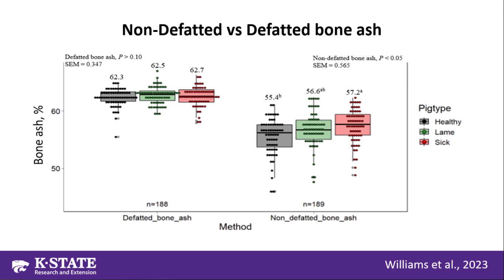So now let's focus a little bit on bone mineralization. What have we learned there? As mentioned, there's two primary techniques in which we can measure bone mineralization. One of those is a defatted technique, where we take that bone, put that bone in petroleum ether for roughly a week, and that takes all that fat material that's in that intramedullary cavity, and it removes that fat from that bone. So when we use a defatted technique, the resulting bone ash percentage is higher than we would see if we use the non-defatted technique, which is shown in this data here.